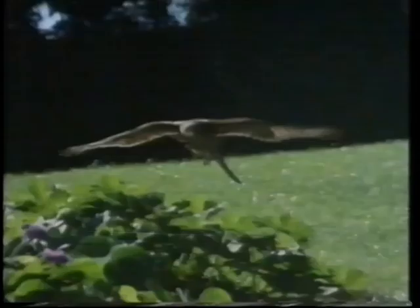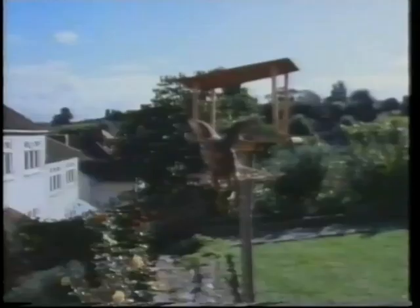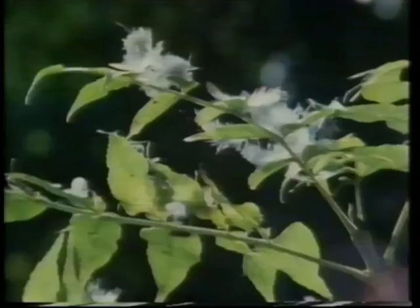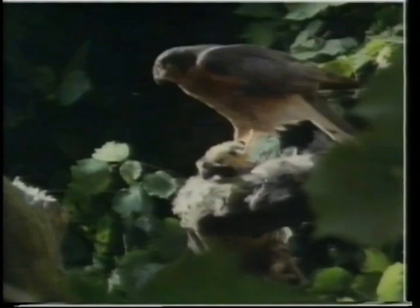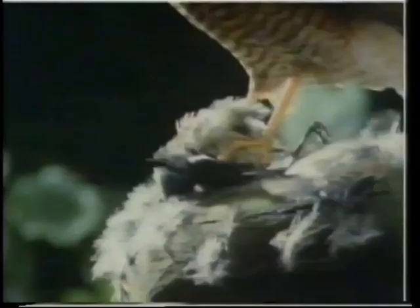Sometimes prey will be taken at a bird table. Feathers in a regular place under the trees is a possible sign of sparrowhawks. They have regular plucking places where they dismember their prey.